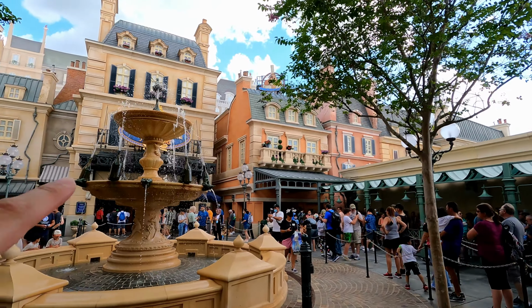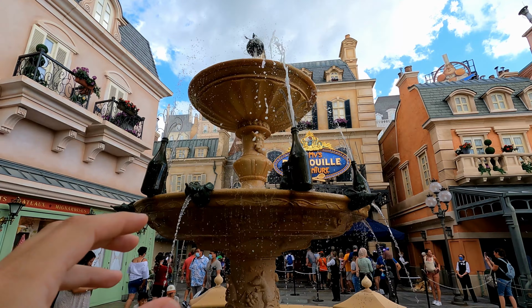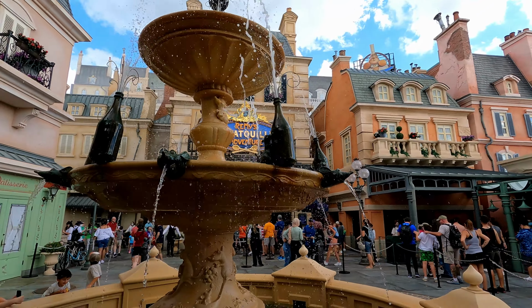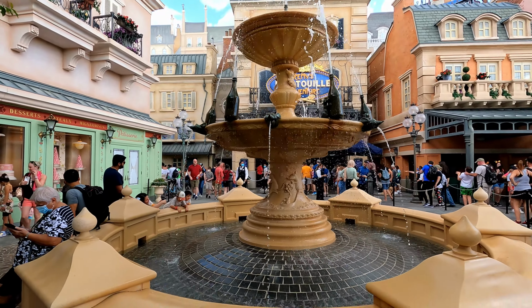Oh, I love this fountain. Look at this fountain. I love the champagne bottles, the way the water is projected out of them. It almost looks so bubbly, right? Like real champagne. That's pretty cool, the filters they have in there. This thing's really nice. Take a step back so you guys can see the whole thing.